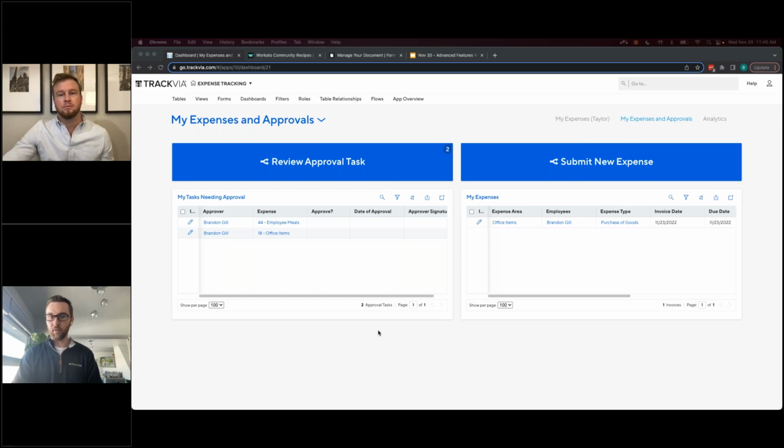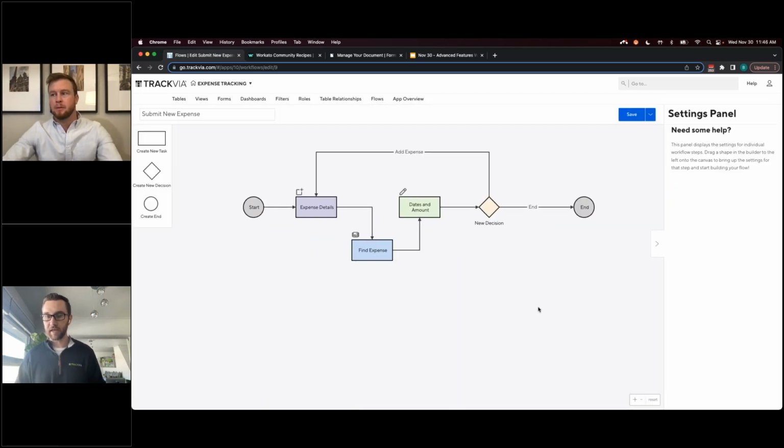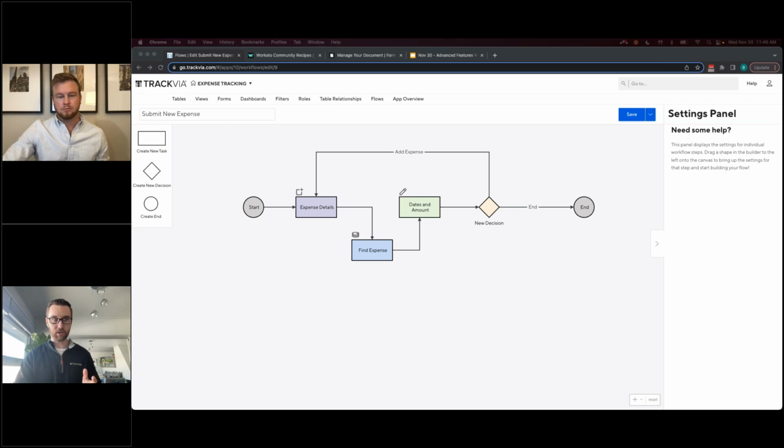A couple of other things that I want to call out as well: you recall that we went through, and I mentioned flows earlier, and how flows walk you through different forms and things like that when we were filling out that expense. If we take a look at what that flow looks like, if I look at the flow for submitting a new expense, it's very straightforward to lay out some of these workflows within TrackVia using our flows feature.